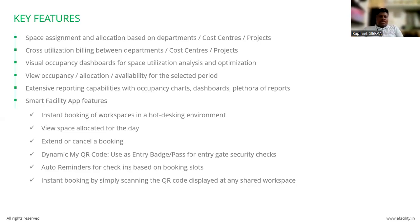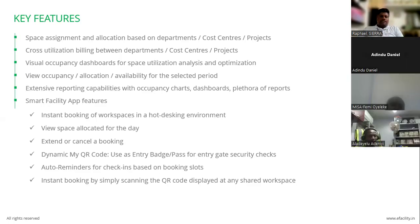Once the space is occupied and utilized, after that the help desk will automatically trigger a ticket to the housekeeping team.